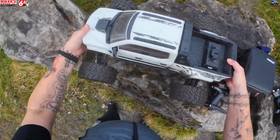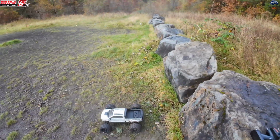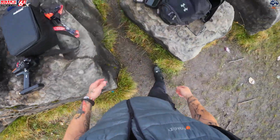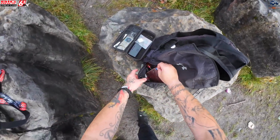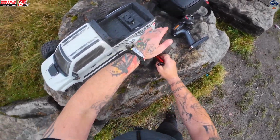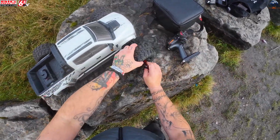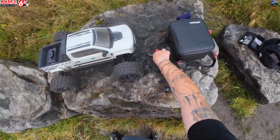There you go, that body's back on. Sun's starting to come out. What a good time to run this car. Oh, actually, no, tell a lie, let's check the wheel nuts before we have an issue. I've never had custom RC upgrades wheel nut play up on me, mind, but still. Make sure they're nice and tight. Yes, all good. Right, let's go.